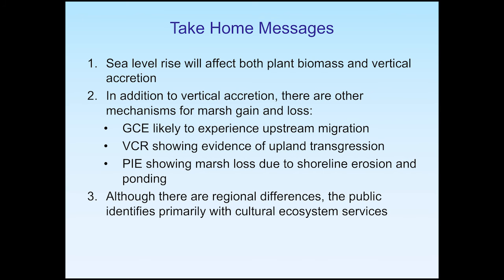Okay, so my 3 take-home messages for you. First, sea level rise will affect both plant biomass and vertical accretion. In that parabola, that might shift. It can be parameterized for different places. But it's not just about vertical accretion. There's also other ways to gain and lose marsh, and so I wanted to make that point. And then finally, although there are regional differences, the public identifies primarily with cultural ecosystem services.